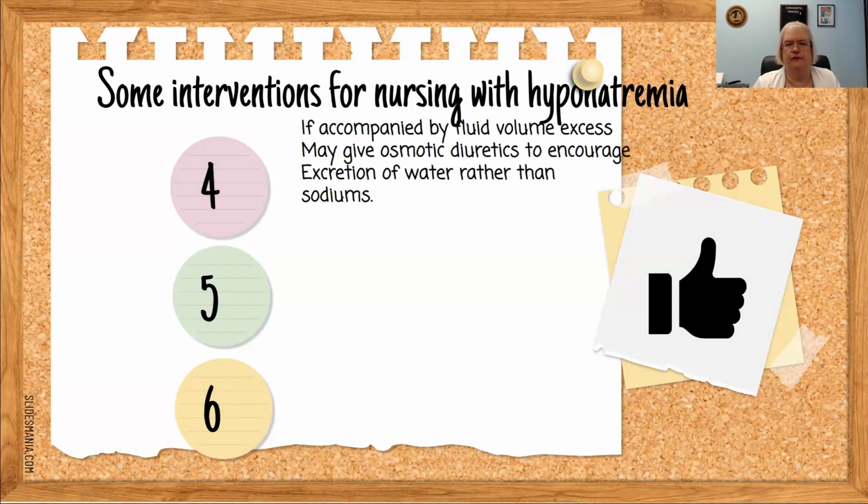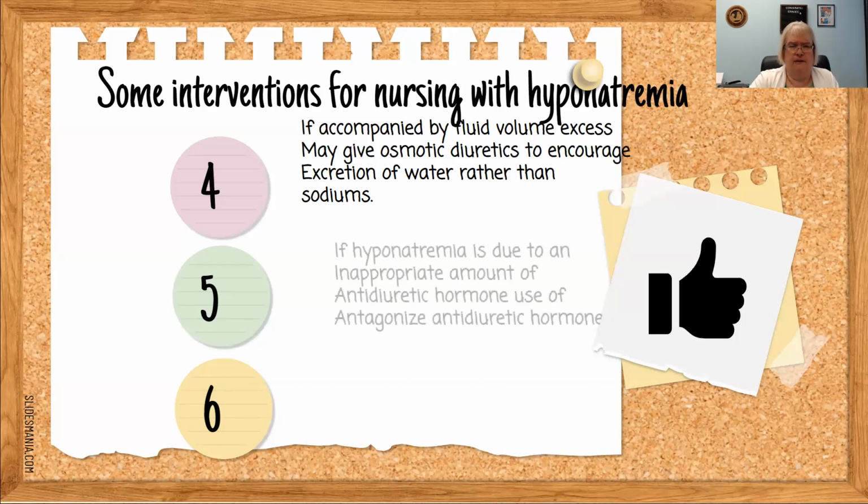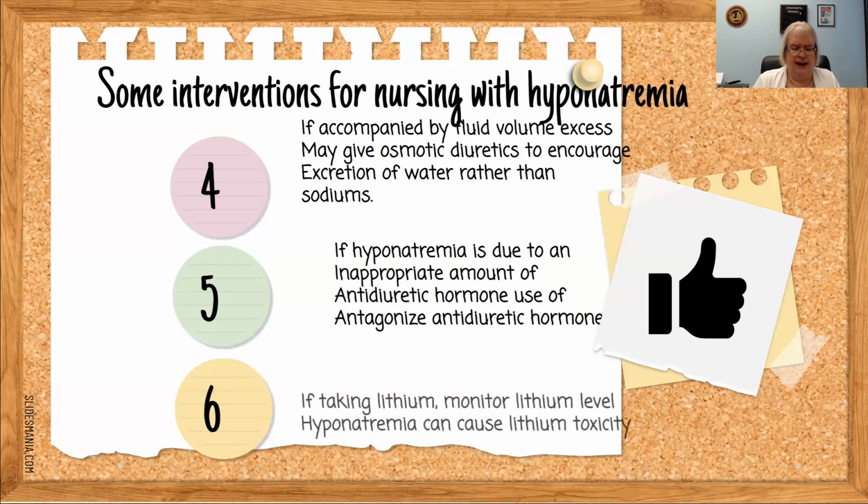Some more interventions. If accompanied by fluid volume excess, may give osmotic diuretics to encourage excretion of water rather than sodium. And if hyponatremia is due to an inappropriate amount of antidiuretic hormone, then use the antagonist for antidiuretic hormone. And last, if they're taking lithium, you need to monitor the lithium level. Hyponatremia can cause lithium toxicity.